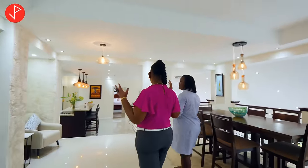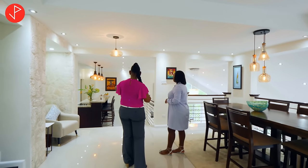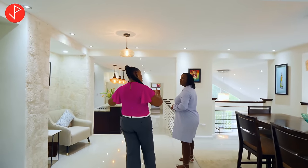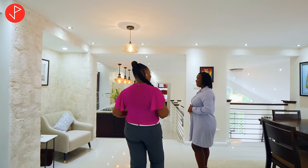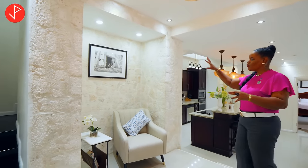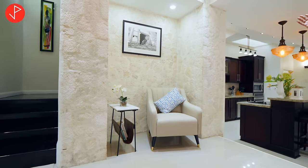Great. And therefore it's so wonderful for entertaining, because the dining graciously flows into the spectacular designer kitchen. Right. And you can be a part of that conversation flow when you have the chef doing their work. Yes. What I love here is what the owners have done with this niche, the cut stone finish with that whitewash. It reminds me of a cellar, right?